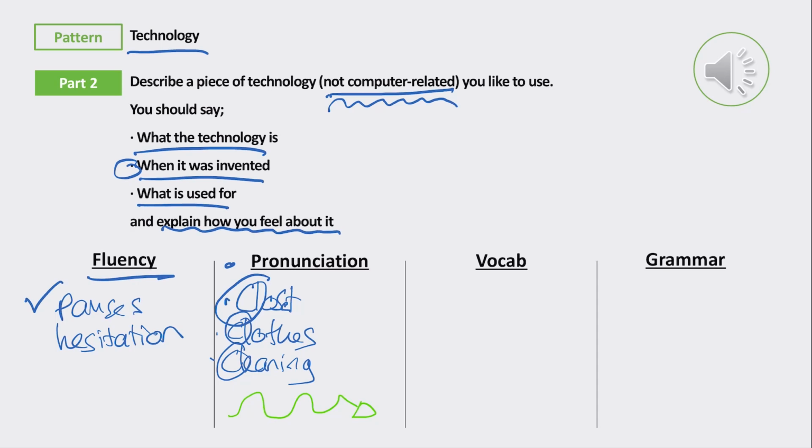In terms of vocabulary, it was okay. It was pretty solid. She used a lot of vocabulary that was specific to clothes, hanging the clothes, ironing. She talks about housework. And things like that. So lots of vocabulary that's specific to the topic, which I thought was good. In terms of grammar, basic but pretty solid.